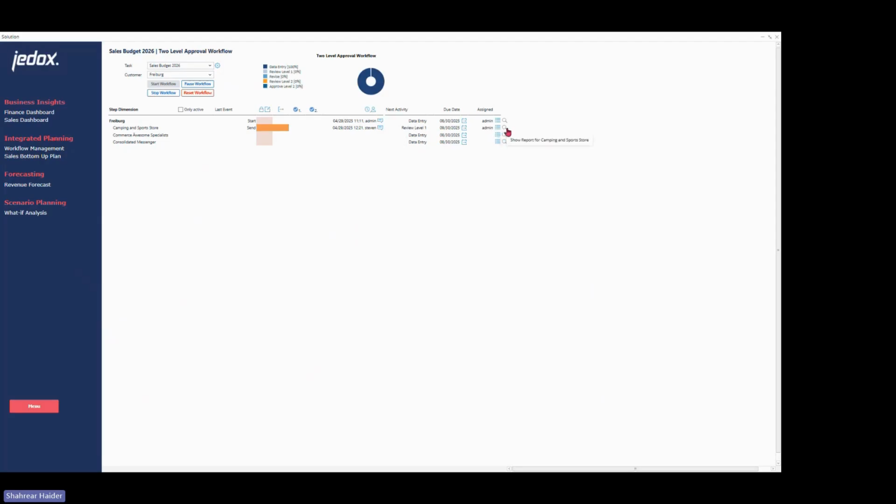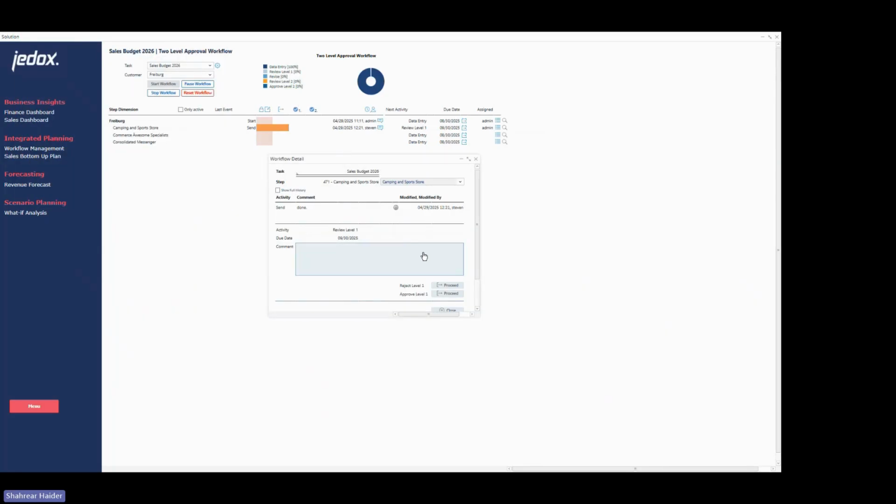In this case, the approver can go and see that report, but just for the interest of time, I just want to complete the process. Since I have the right, I can complete all the levels. So let's say good for approval, approve level 1, and finalize. So the budget has been submitted, and throughout the process, I have audit history, so I can see that admin started the workflow, Stephen entered some numbers, and so forth. When I come here, I can see that the budget has been submitted, which means that the sales budget for that portion of the budget has been completed, and I don't have to worry about it anymore.